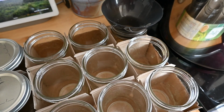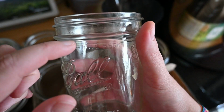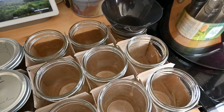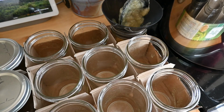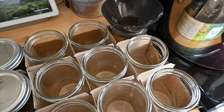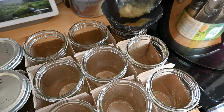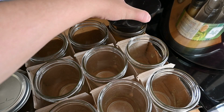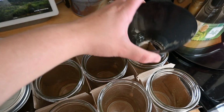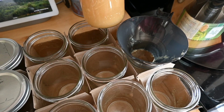So what I'm gonna do is fill it up until it gets to about right here, and then I'm gonna push all the air out. And then we'll put our lids on it and we will can it. I'm actually not even sure how much applesauce this is gonna make. There you go.